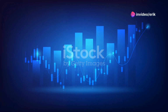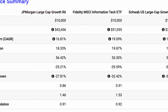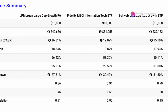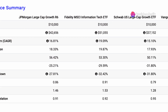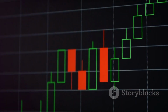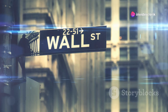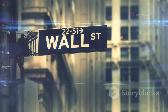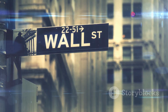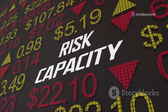Let's delve into the numbers. The JPMorgan Large Cap Growth R6 boasts a Sharpe ratio of 0.86 and a Sortino ratio of 1.46, reflecting a reasonable balance between risk and return. The Fidelity MSCI Information Tech ETF shows a slightly better profile with a Sharpe ratio of 0.91 and a Sortino ratio of 1.53, suggesting more efficient management of downside risk. Comparatively, the Schwab US Large Cap Growth ETF and the Vanguard S&P 500 ETF present lower ratios, indicating less favorable risk-adjusted returns. Balancing risk and return is critical. Let's summarize our findings to see which fund manages this balance best.